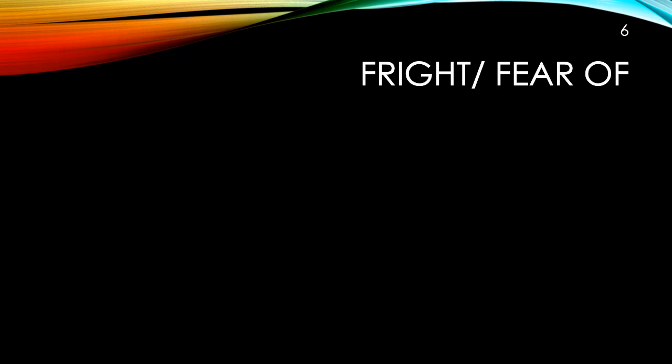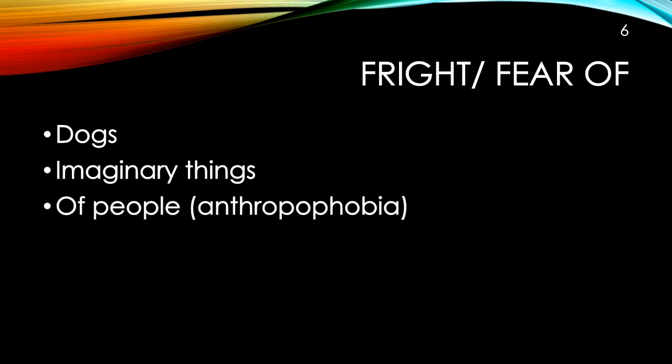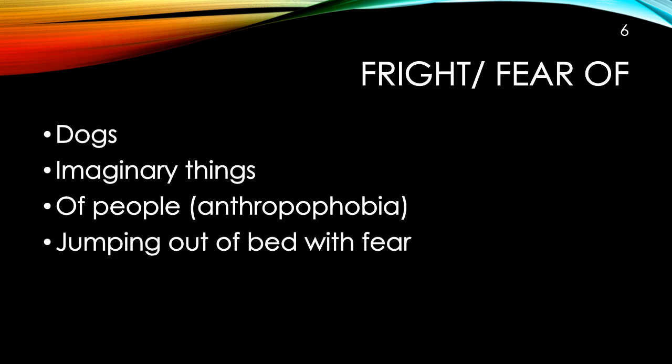Also, this remedy has got a lot of symptoms related to fright or fear, for example, and this is quite characteristic and it will identify the remedy and differentiate it from other remedies. For example, belladonna has got fear of dogs. It has got fear of imaginary things, fear of people, something we call anthropophobia, fear of jumping out of bed with fear.